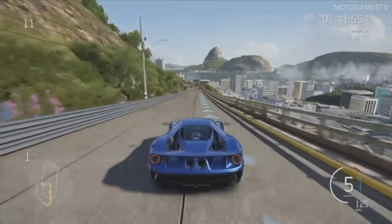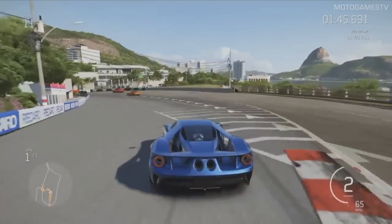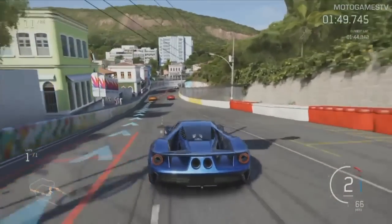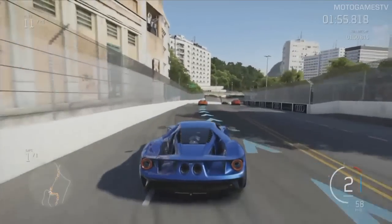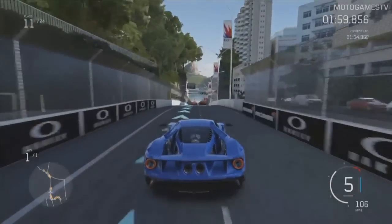Yeah, we love all the stuff our community does. We always say Forza is the home of the greatest painters, tuners, and racers because there's a lot of different ways to enjoy the game, and it's just fun. However you want to experience cars, you can do it in Forza.